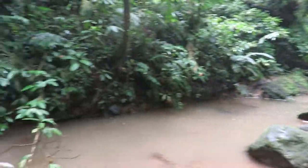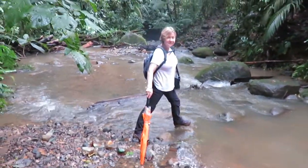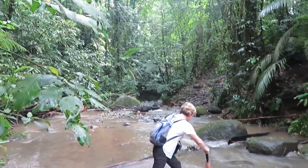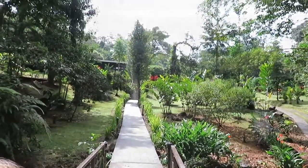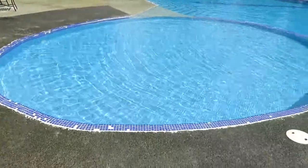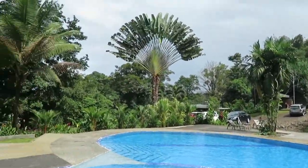We've come to the end of our walk. You can cross here, but I don't know where it goes, or we'd get our feet wet, I'm sure. So we'll go back the way we came. This is the ford we had to come across yesterday. And then up here to the accommodation and the bar and restaurant. And the swimming pools, which we'll try out later, assuming it stays good weather.